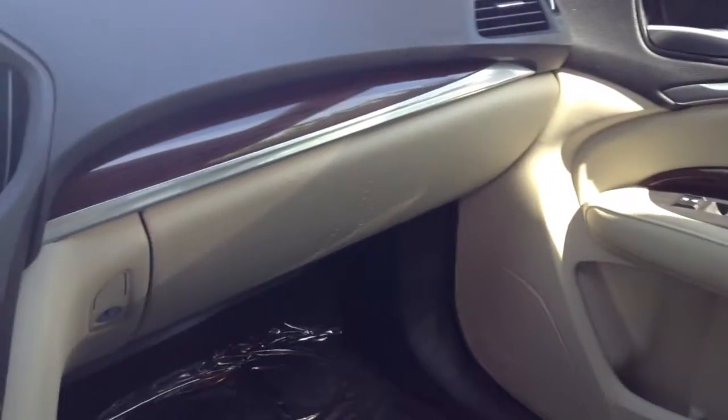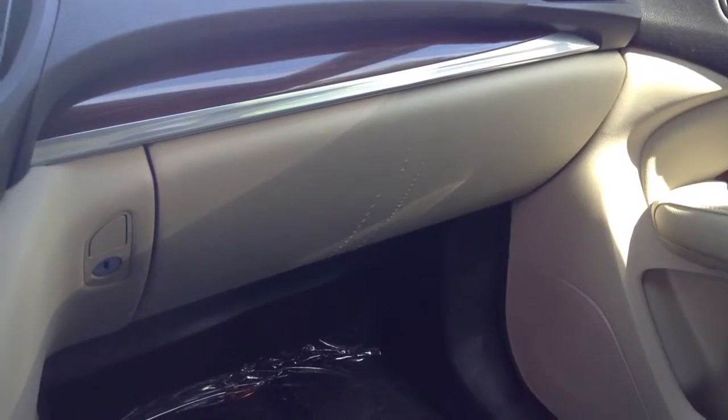There was one little flaw on just the glove compartment there. Nothing else that I saw with the seating.